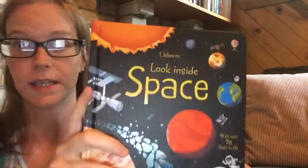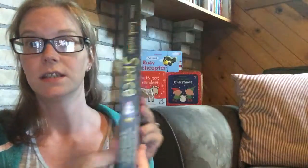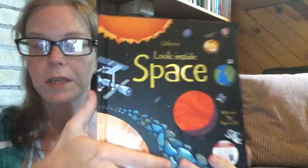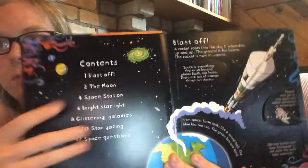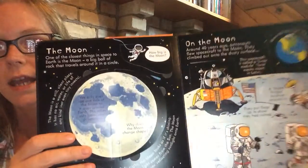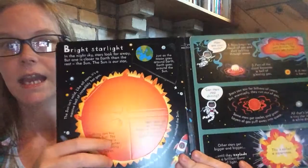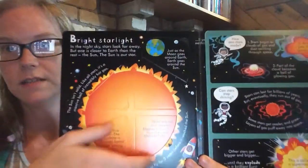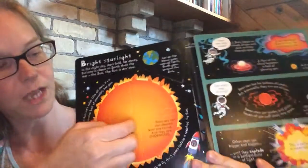Next up we have the Look Inside Space from the Look Inside series. Usborne has a lot of different ones of these on different subjects. It's a nice sturdy board book again. It's for 3+, and you open it up and you can see there's a table of contents here, and that's because each page has a different subject that it touches on. So this is the moon, and this is bright starlight, and it has very vibrant illustrations, and a lot of the flaps, because it is a lift the flap book, have simple explanations.